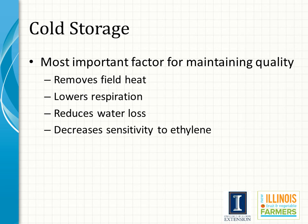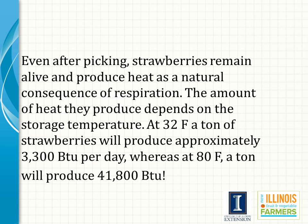It lowers the respiration. Remember, produce is still undergoing cellular respiration. It's still taking in oxygen and evolving carbon dioxide and generating heat. By cooling the produce, putting it in cold storage, we lower that rate of respiration. Cold storage also results in the reduction of water loss, and it decreases sensitivity to ethylene for those crops that are ethylene sensitive. Here's an example.